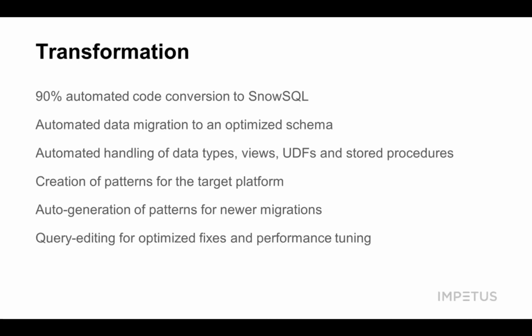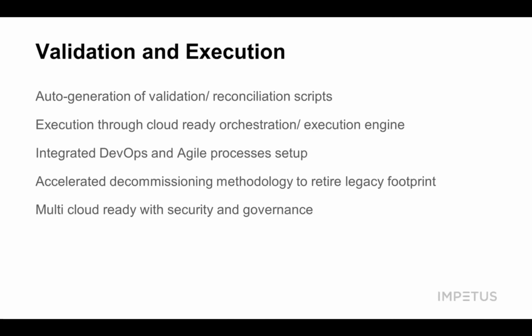Now, once the applications have been converted, they are running in the cloud, we have the ingestion pipeline set up, and we have the consumption tools and analytical tools set up, the next most important aspect of a migration project is validation. Validation is a time-taking process, but here again, the automation tool helps us reduce the time considerably by auto-generating the validation and the reconciliation scripts. So we could actually include the reconciliation framework as a part of the code conversion process itself.